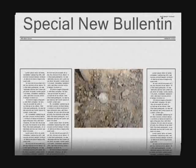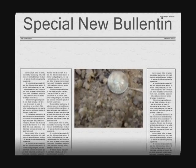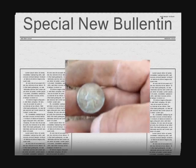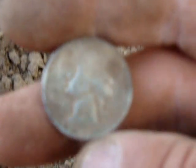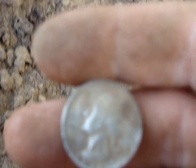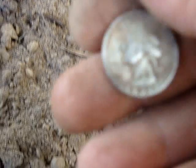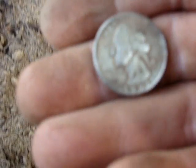Well, how me and Indian Head Joe missed that, I'll never know, but I just got my silver for the day. It didn't take long. A 1952 silver Washington quarter. I am tickled with that. Alright, we'll get back and see what else we can find.